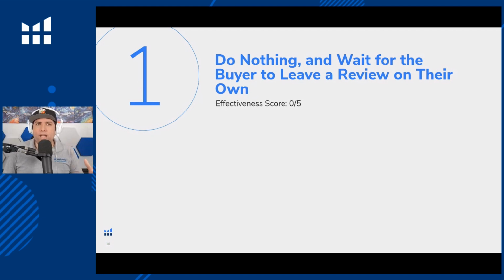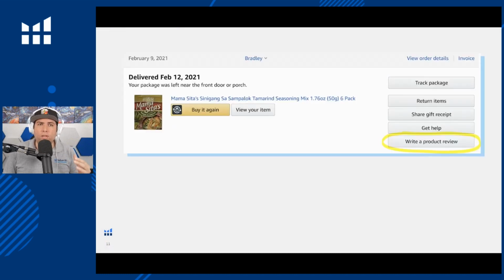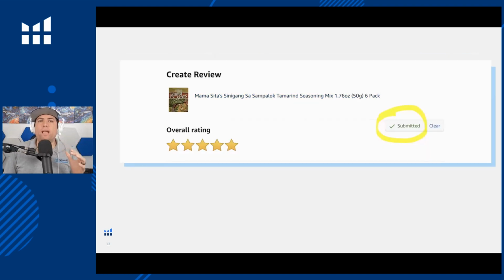Now, if a customer is not prompted to leave a review, how do they do it? Well, they can just navigate to their list of orders and see a button titled Write a Product Review. Like here's a product that I ordered last month, some sinigang, tamarind base, right? And you can see in my Amazon account, it told me, hey, write a product review. There's a button right there. So nobody prompted me, but I found that on my own.